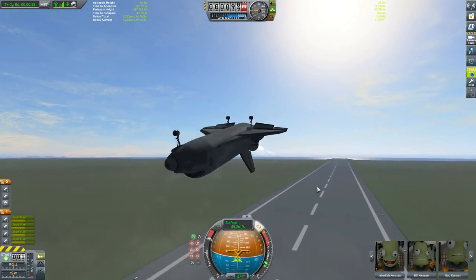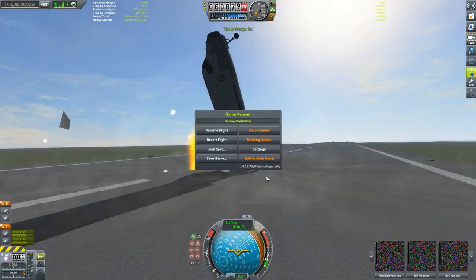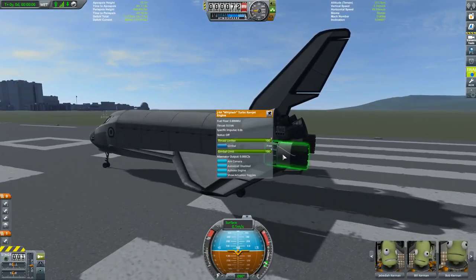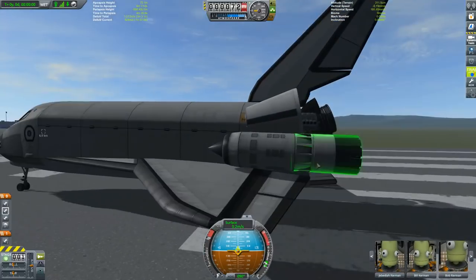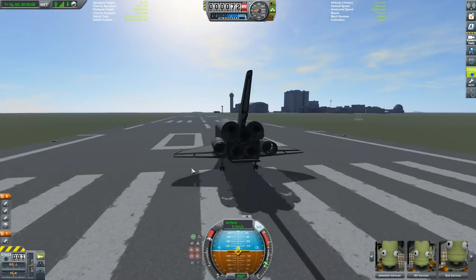Oh, doing that was a bad idea. There goes $1 billion. All right, time for better engines. Okay, comrades, I just threw on the whiplash engines. Now, in this case, I did that off camera because this will not make it into the final craft. So let's do this.